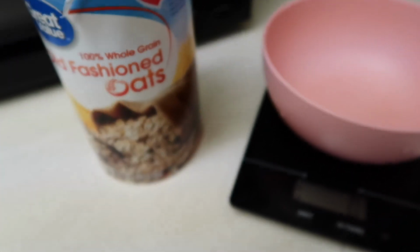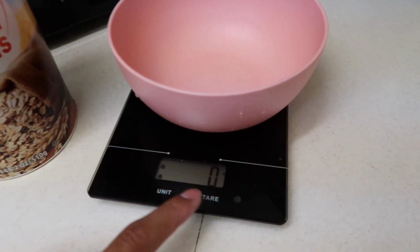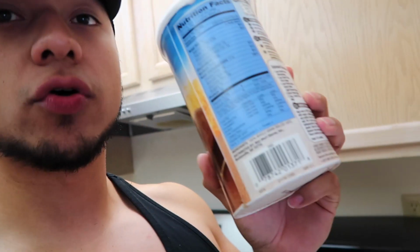So what you're gonna do, you're gonna grab your oats. You're gonna put them in here. You're gonna keep going until this says 40 grams. All right, boom. That's it, right? And then the easier way, on your phone, you can actually use your phone to scan the barcode and just put that you have 40 grams. There you go. You tracked your oatmeal, right? That's the amount you're gonna have.